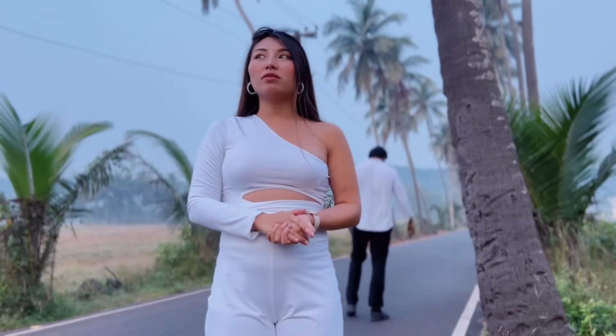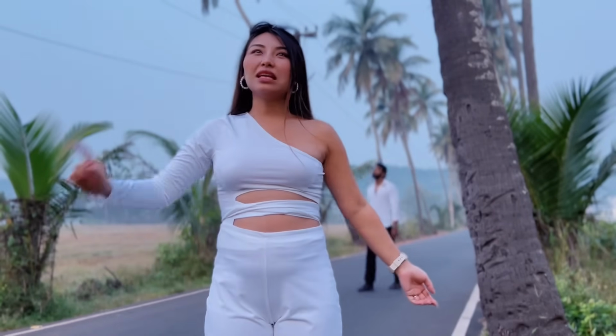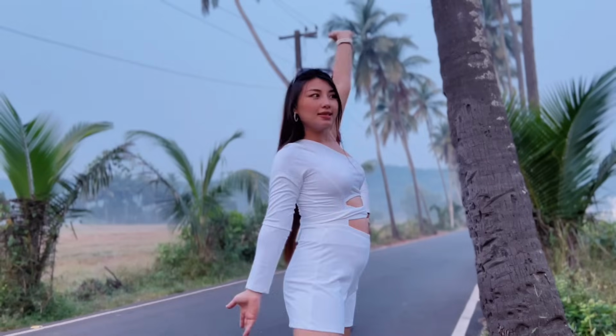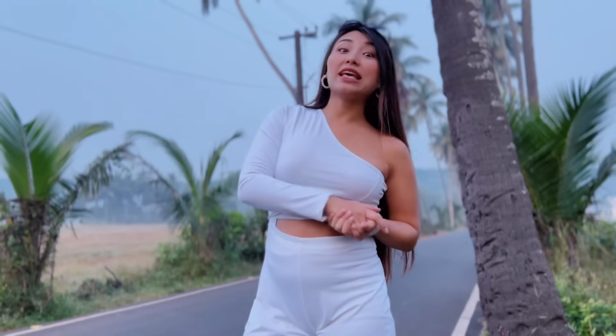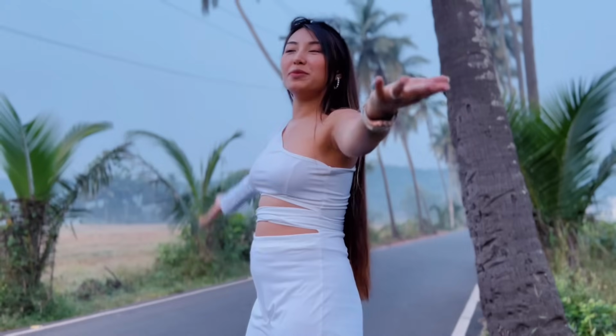But actually, we can already see. It's not that bright, but I want to click a good picture with the sunlight. So I'm still waiting. Let's just wait for a little bit longer. There are a lot of people, locals, I guess. They are here for morning walk or a walk with their doggies. And normal people who are traveling.